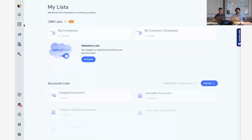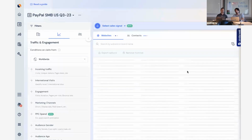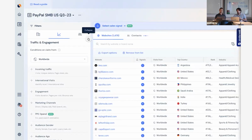So I'm going to go here to my list, Josh, and I have multiple lists, of course, based on the different types of customers I'm targeting. So here I have my PayPal SMB prospects for this quarter. Okay, and I'm going here. I have those companies. I'm going to rank them by monthly visits here, and it's the same idea. Now it's only my list. So it's my small list of 1,000-something websites.